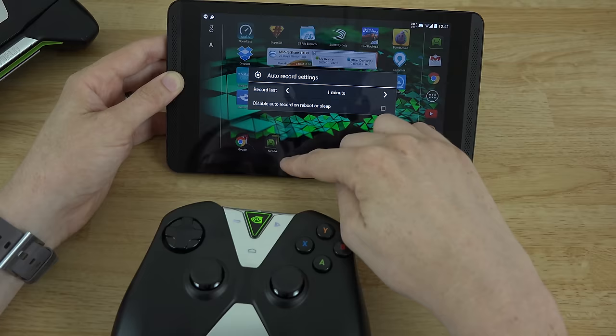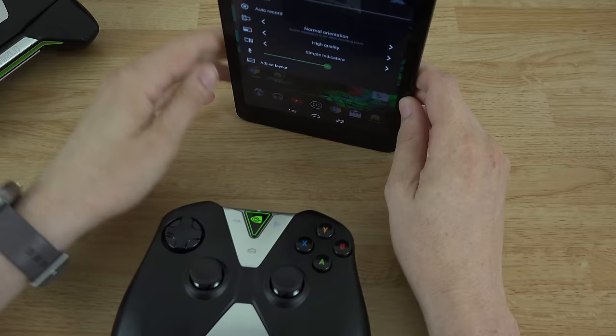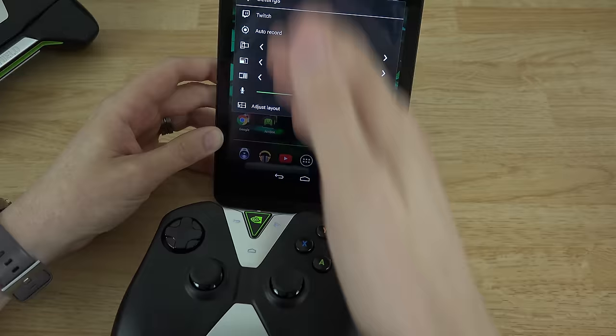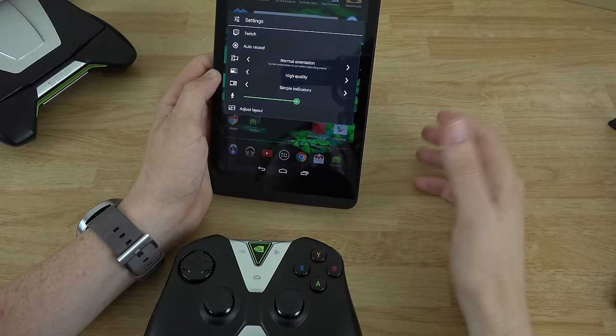Normal orientation means if you start streaming in this mode right here, it will stay in that. If you're playing a game like Flappy Bird and you start it, your stream will be like this, which is actually kind of cool because you're holding this, and let me zoom out a little bit, and then that front-facing camera is looking at you. You can play any normal Android app on the Google Play Store or Amazon App Store, and it can be live streamed.